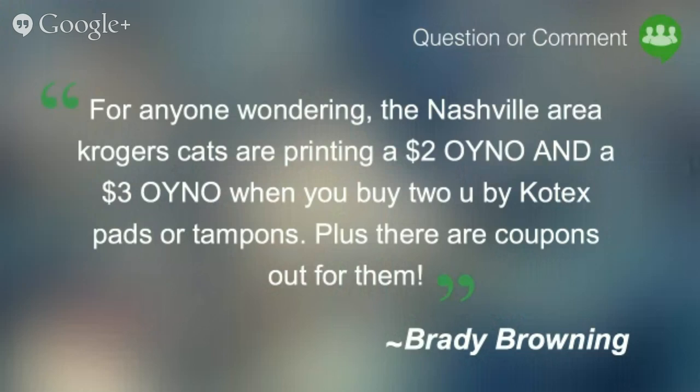So Brady's sharing another Catalina deal, and I'll add this to the list when we're done. Nashville area Kroger's are printing a $2 off your next order or purchase, is what that abbreviation would mean, and a $3 when you buy 2 Kotex pads or tampons, and plus there are coupons out. So there are more and more that always pop up, and thanks for sharing that one. Shoot me emails with them as well. I will gladly add them to the list.